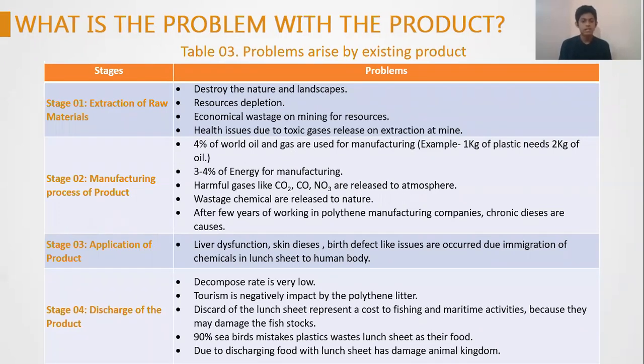The last stage is the discharge of the product, and the problems that arise due to this are that the decomposition rate is low, it damages fish stocks, can affect tourism, and damages the animal kingdom.